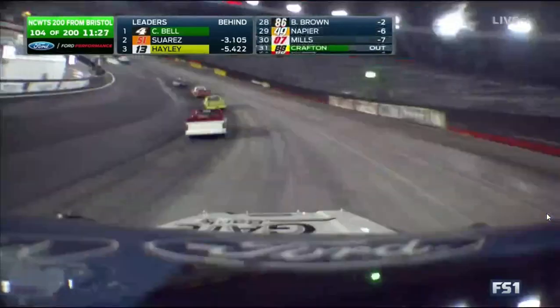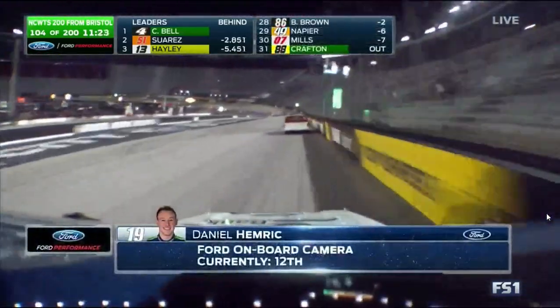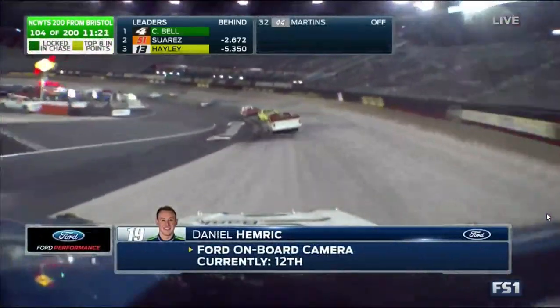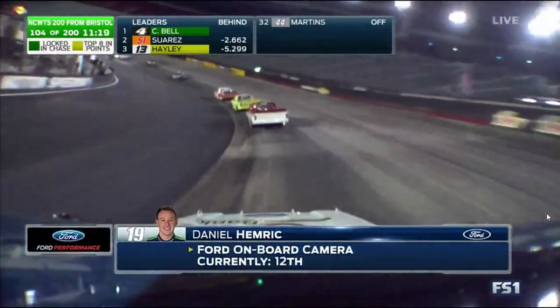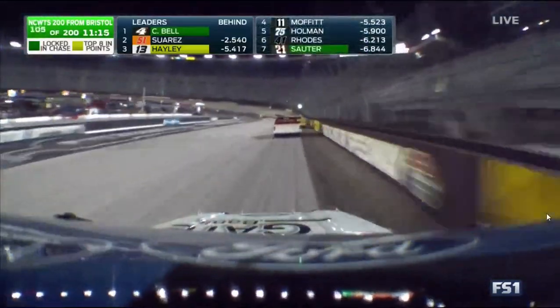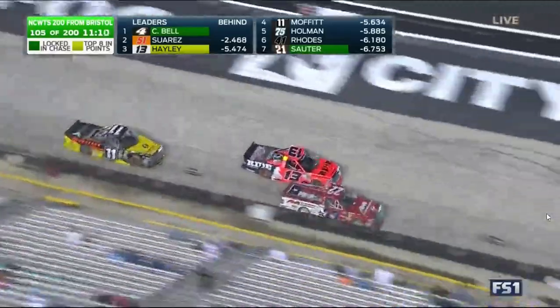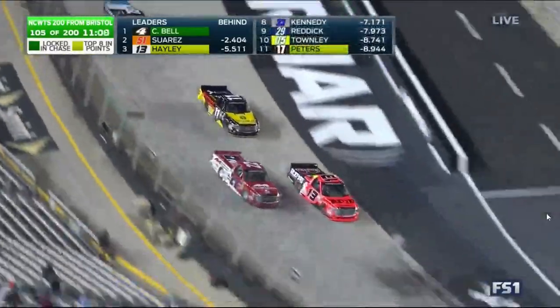And there you see him lapping around the outside of the 07 truck of Mills. He's making his way toward the front, Phil. He's caught Timothy Peters. I think Hemrick's got something for a top 5 run here. Yeah, I talked to him after qualifying, and I said, do you have something to work with? He said, I think so. We're going to adjust on this truck as much as we can, but I think we're going to be okay.